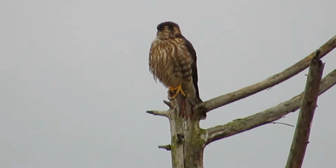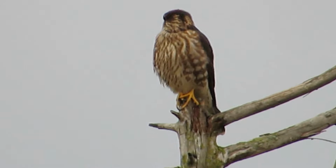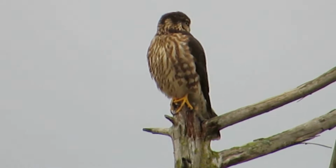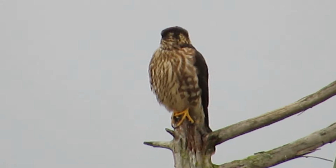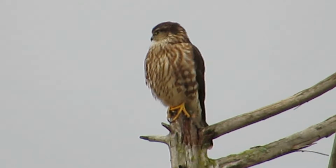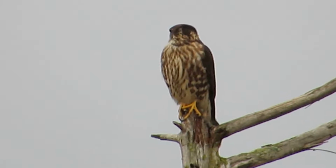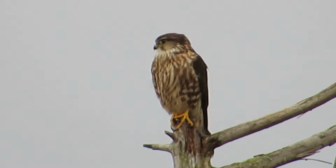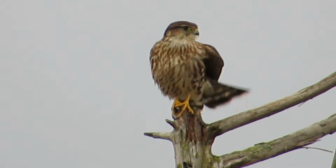Alright, the Merlin flew over here now. Digesting his little bird there. Looking around, seeing what's going on. His friend the kestrel's over in the other tree. You can see the wind picking up, blowing his feathers up a little bit. He's hanging on. Look how big his feet are. See, that's for catching birds.